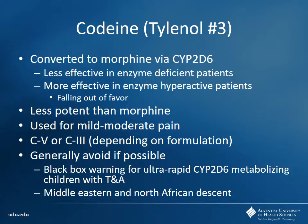Okay, so we talked about NSAIDs, we talked about acetaminophen, now we get into the opioids. So we'll cover some of the more common ones you're going to run into. I'll talk about whether they're oral or IV options, but just know that I'm not going to test on that specifically. Just be kind of familiar with where you might see these being used, because these are pretty common medications.